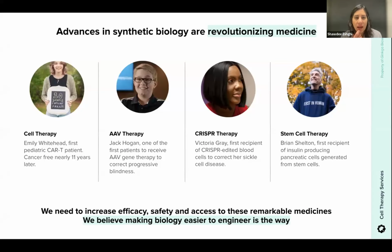And I'd like to start with some really exciting work from outside Ginkgo, demonstrating how advances in synthetic biology are revolutionizing medicine. This crowd knows quite well the story of Emily Whitehead and the remarkable success that autologous CAR-T for blood cancers has experienced. But there are other areas that really are inspiring to me personally: AAV therapy, curing blindness in children, CRISPR-based therapies that are really restoring quality of life to sickle cell patients, as well as true organ replacement in type 1 diabetes with the new pancreatic cell products.